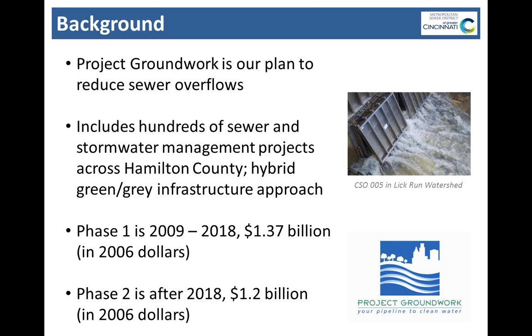But even with cheaper green infrastructure, these are very expensive programs. The first phase of our consent decree is estimated to be about $1.37 billion, and that's in 2006 dollars, 2006 just being a way we can keep estimates consistent from one year to the next, so everything is de-escalated back to 2006. And then after 2018, we enter phase 2, which is going to cost an additional $1.2 billion as it's currently estimated.